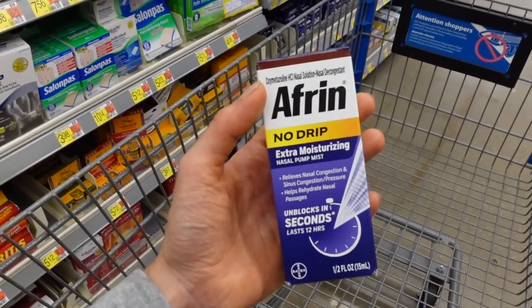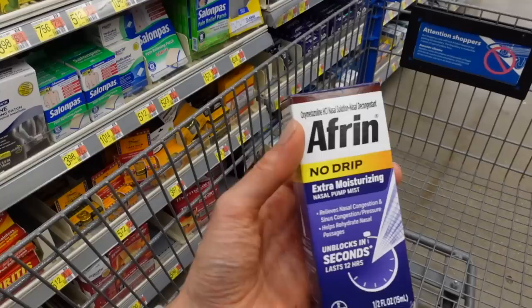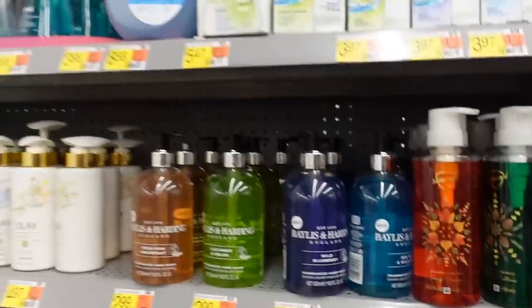I tend to stay away from these kinds of things, but it is kind of an inexpensive dupe for the prescription, like Rhofade and what have you.